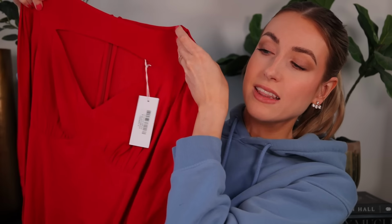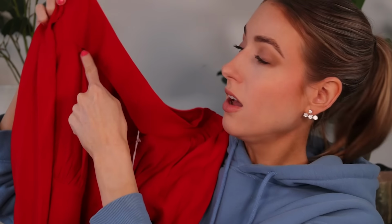We are gonna try it though, because this is why I thought it was interesting, because there's a cutout in the middle. And I'm curious if you can wear a strap bra with this corner here. That's another thing.